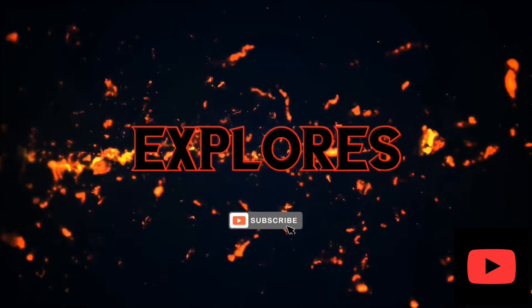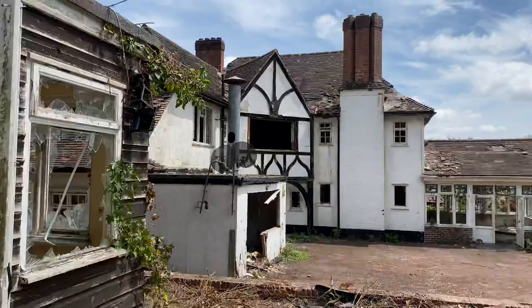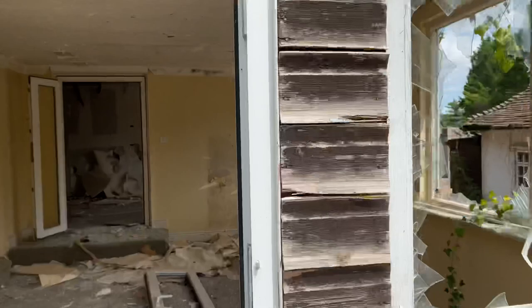So today I'm here with Ace, Gavin and Harry. We're going to explore this hotel. I have no idea what to expect, but it's going to be a good one. Let's go. Okay guys, so we've just made it to the hotel. Look at that beauty. It's been very badly smashed out as you can see, but no idea what to expect. We'll just take a little look around.